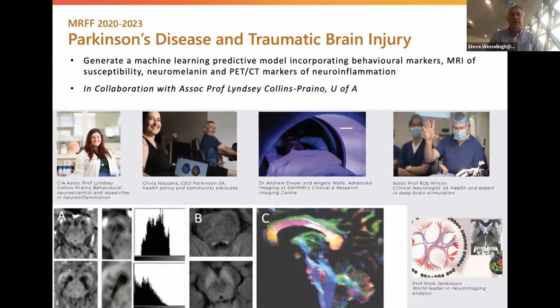It's utilizing PET-CT markers of neuroinflammation. It's utilizing the skills in Parkinson's disease and TBI, or traumatic brain injury, from the University of Adelaide. It's utilising the analytics capacity that I was talking about in terms of Mark Jenkinson, world leader in neuroimaging analysis, and certainly utilising a collaboration that we've been developing over a long time with Sam Gandhi in the United States. So Lindsay leads this, but obviously pulls in all of these collaborators, and I have to congratulate Lindsay on a terrific grant utilising all sorts of aspects across the Adelaide Biomed City.